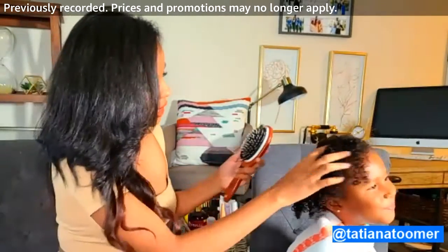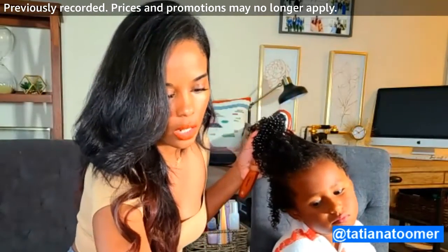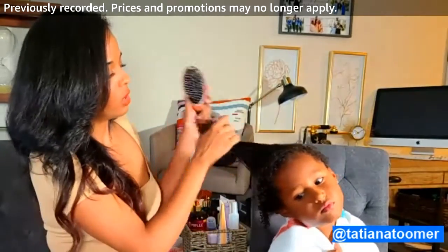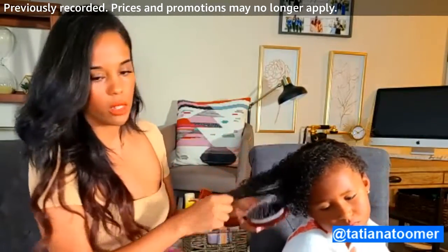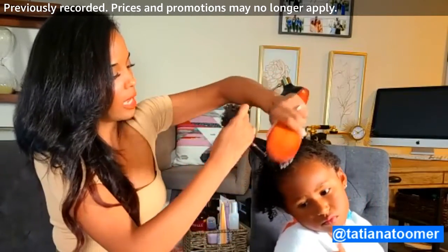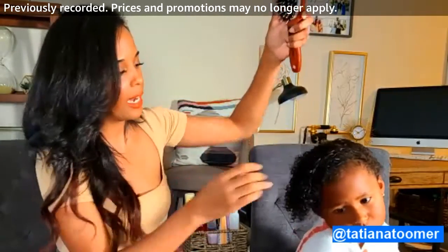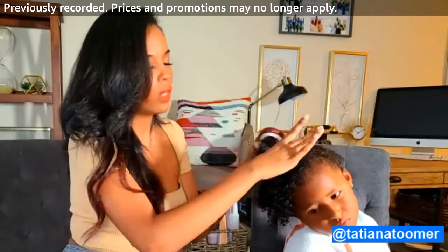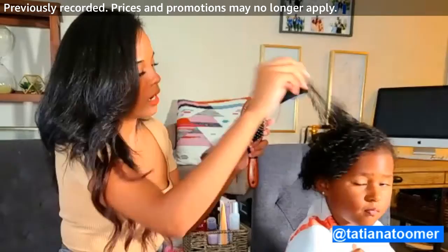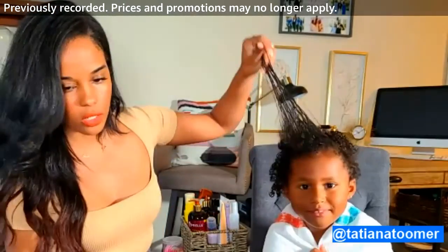So this again was just the Mielle leave-in conditioner, and also Miss Jessie's leave-in conditioner. I put more of Mielle's leave-in conditioner, and then we added in a little bit of Miss Jessie's. But that's all we have in her hair right now. We sprayed it with the water. We added in some of the rosemary mint oil, which is great to help stimulate growth because it has biotin in there. But already you can see how bouncy her curls are.